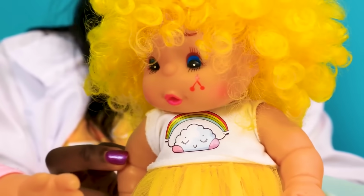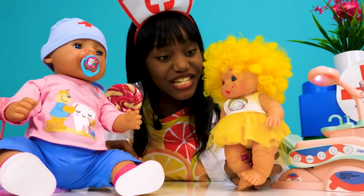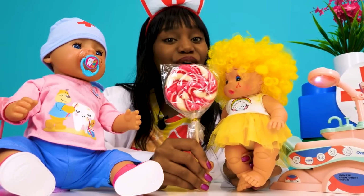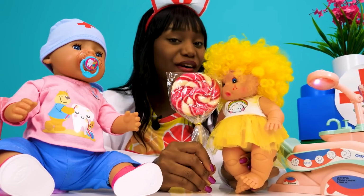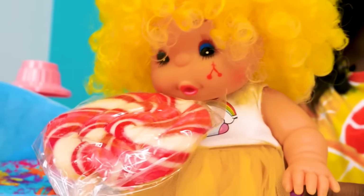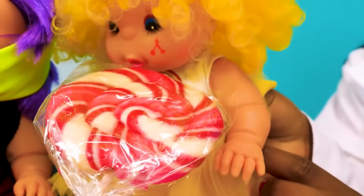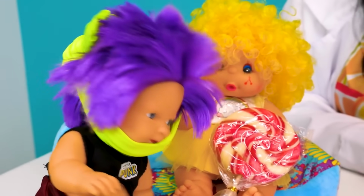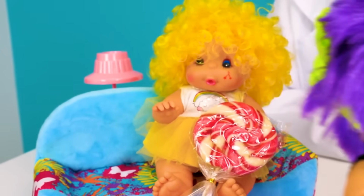My teeth are nice and healthy because I brush my teeth every day. Great job, Sunny. Here you go. Please do not forget to brush your teeth after food, okay? Wow, candy! Thank you, doctor. Yummy, yummy. Wow, they give candy? The dentist is not scary after all.